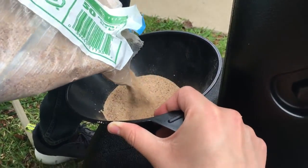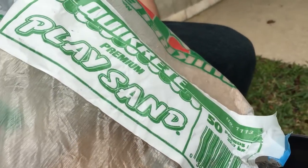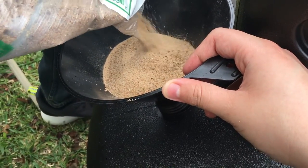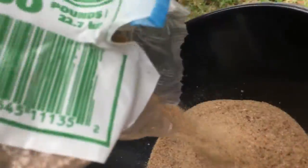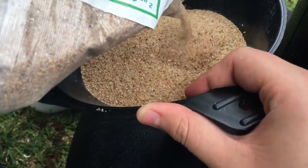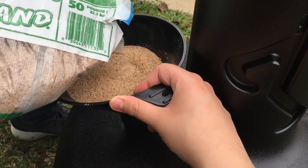Hey, we got the moving side. As y'all can see, we're pouring this in. We got that premium play sand. Yeah. We got the Mexican game inside. Yep. 50 pounds. We only got one bag in so far. This shit's going slow. Y'all don't need to buy a funnel. This shit gonna take a minute. So we'll get back to you whenever it's filled.